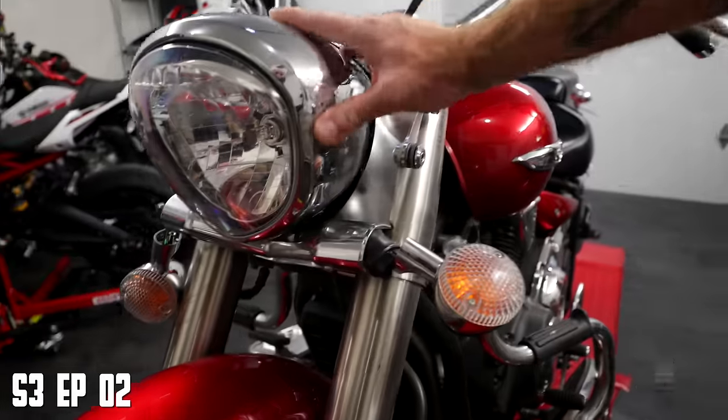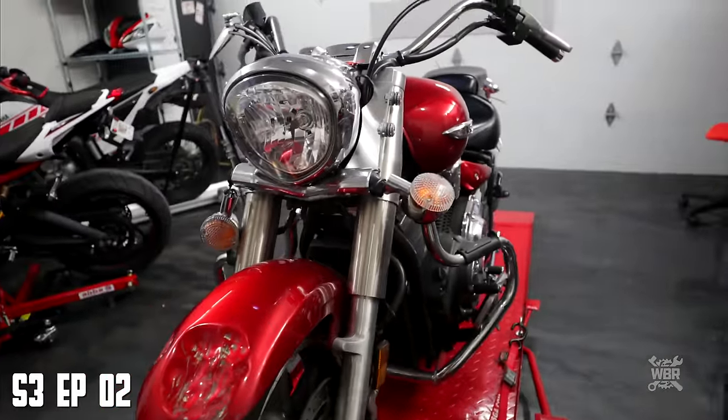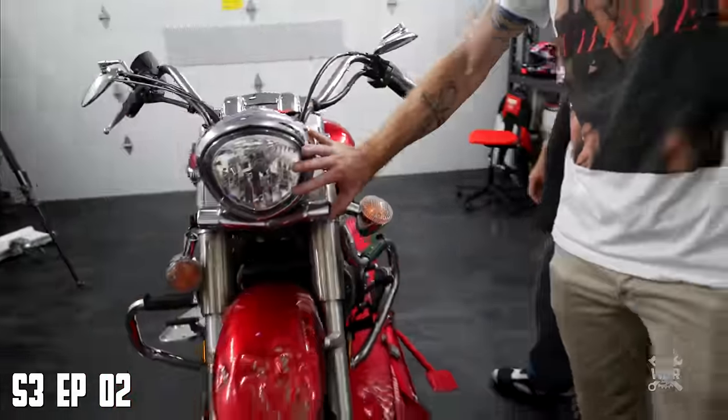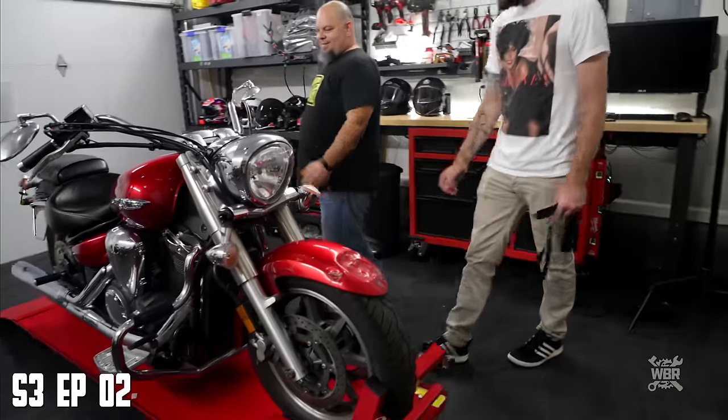We should probably clarify for those of you who haven't seen the season, this is what the bike started out as. It was huge, red, and barely ran. Or maroon. Huge, red, and wrecked. Awesome.